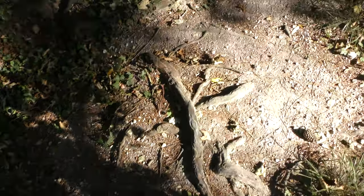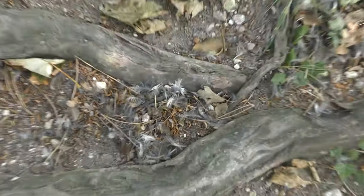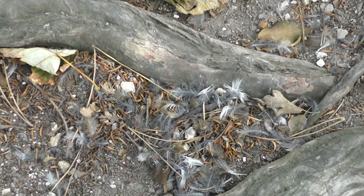And this is where there's all the roots from yew trees for you to trip over in this section. A bird has been plucked here by something, maybe a sparrowhawk has caught something.